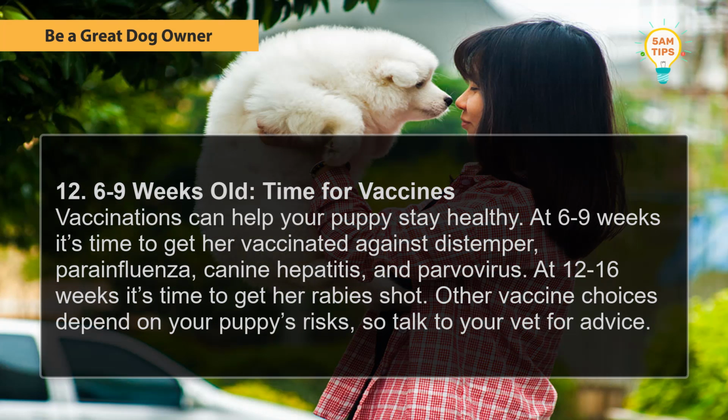12. 6 to 9 weeks old, time for vaccines. Vaccinations can help your puppy stay healthy. At 6 to 9 weeks it's time to get her vaccinated against distemper, parainfluenza, canine hepatitis, and parvovirus. At 12 to 16 weeks it's time to get her rabies shot. Other vaccine choices depend on your puppy's risks, so talk to your vet for advice.